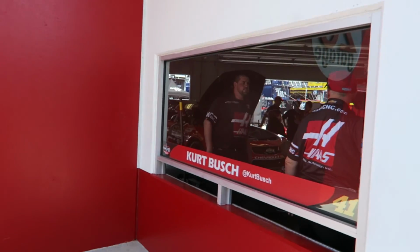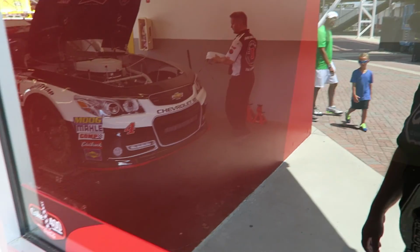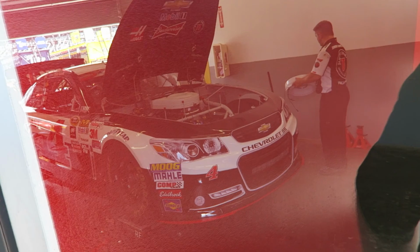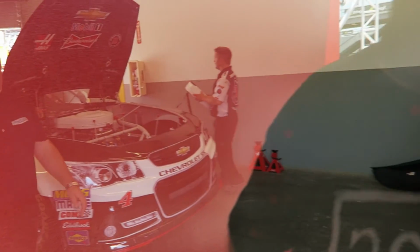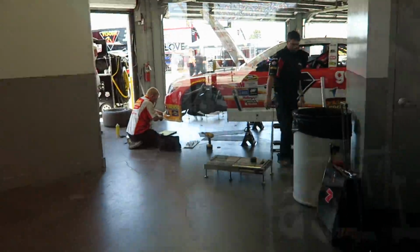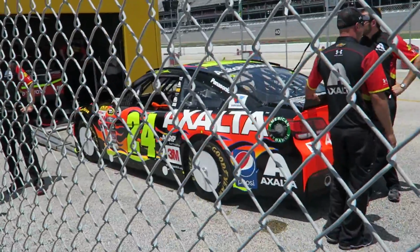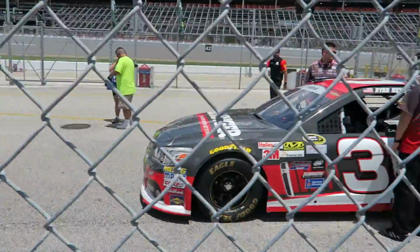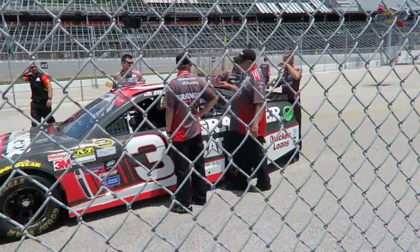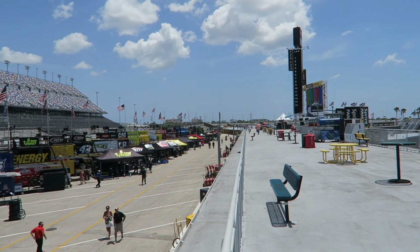Kurt Busch is here. I don't know if he brought his boxing gloves to beat up any women today though. Kevin Harvick. They're making adjustments also. Alex Bowman's team is doing some serious changes here. Got Gordon's car over here. He's getting ready for inspection. Ryan Newman. Get a full view of the front side of the track from up above the garages.